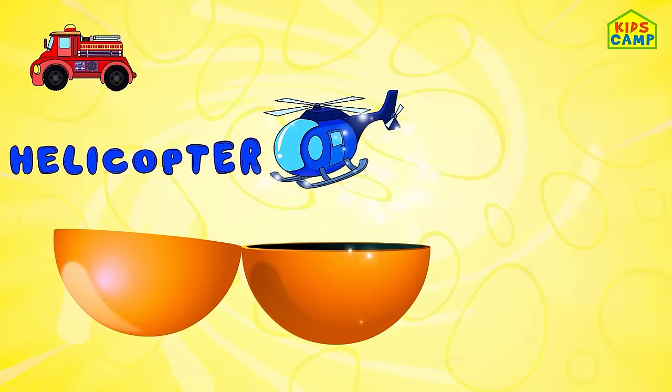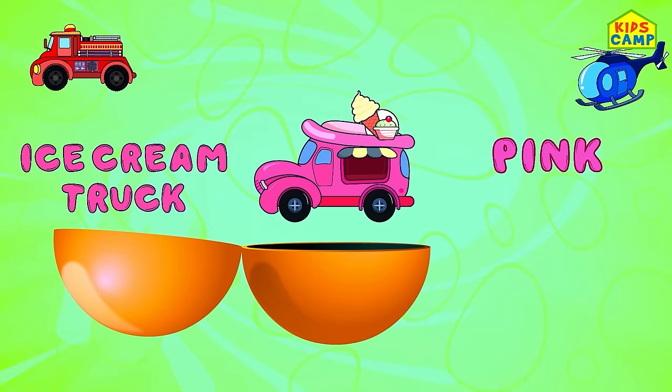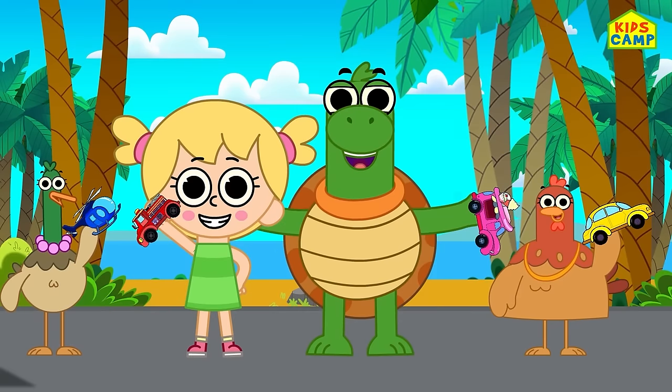Red, helicopter, blue, ice cream truck, pink, car, yellow. What will the next surprise be?